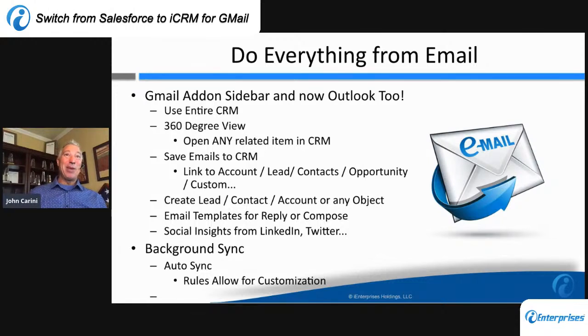So the Gmail add-on sidebar lets you basically use the whole CRM inside Gmail. You get a 360-degree view of the customer information. You can save emails not only to leads and contacts, but also to opportunities and even custom objects. You can create leads, contacts, accounts, and so on, use email templates, and we even surface social media details.